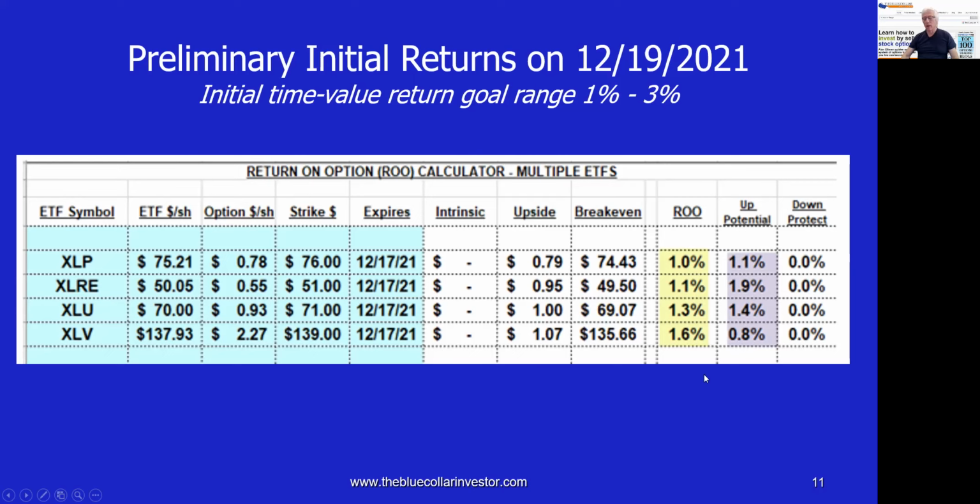up to 3% maximum returns on these. This one here, XLRE, can be as high as 3%. But that does fit our framework. That's all we really want to know. Give us an idea of the price of the stock and which strike we're going to look at. We understand that could change. So yes, these 4 securities are applicable to our goal of a 1 to 3% 1 month initial time value return. We know our securities. We have a framework for the strikes we're going to use.